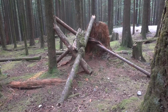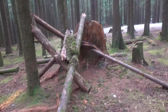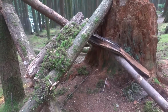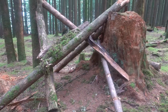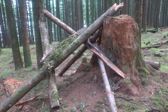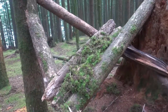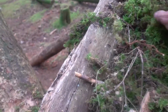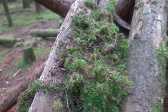Once again, something new I haven't seen before. Pretty big logs on this. There's not a whole lot to it. I mean, the logs are big, but not one of their most complex constructions. But check this out. Just laid the moss on here. You know, that's a very, very good indicator of who made it for me.